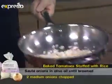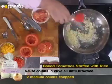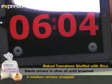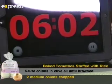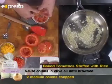Right. So we've got 6 minutes left there. So now what we'll do is we'll just cook the onions here a little bit, and they'll start going. How long would you cook them for? Brown? Well, just until they start going golden around the edges.